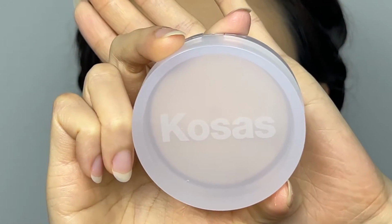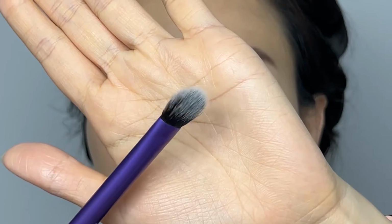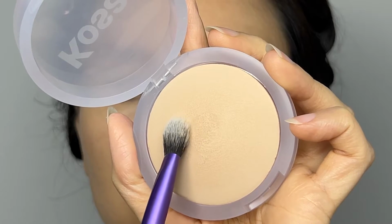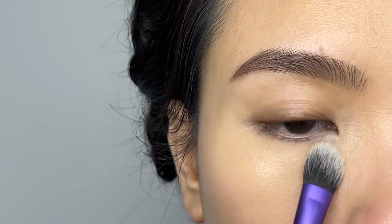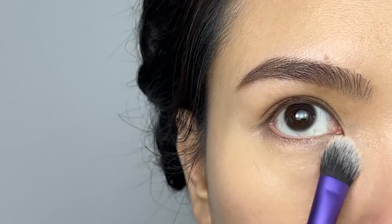I'm using the Kosas Cloud Set to set my under eye area with a fluffy brush. This powder is the lightest weight powder I've ever used. It has a really soft, natural finish and makes my under eyes feel like nothing is on them.